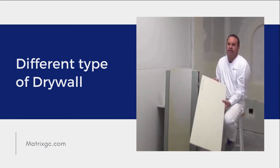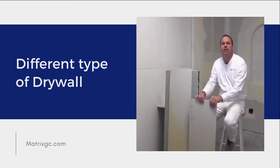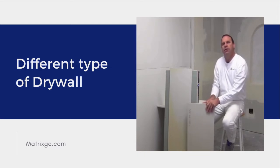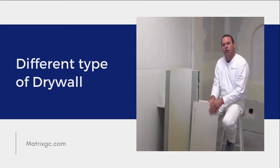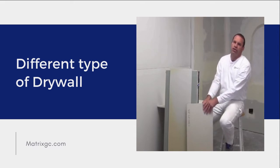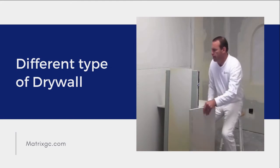5/8 sheetrock is a thick, heavy version of sheetrock, typically used in commercial settings and also in the firewall area of a residential construction. The firewall is the wall that separates the living area from the garage, and a lot of times it's required to use 5/8 fire code in those areas. Most all commercial construction is 5/8 sheetrock as well. So those are the areas that you'll use that.